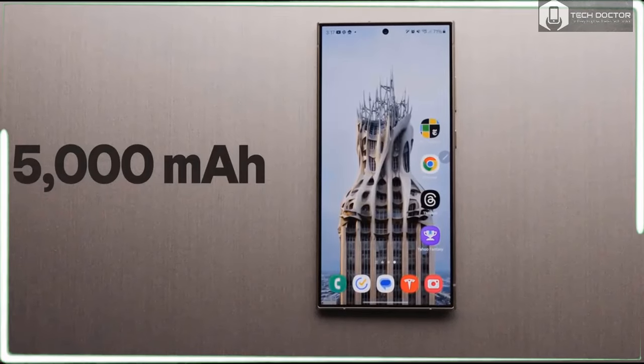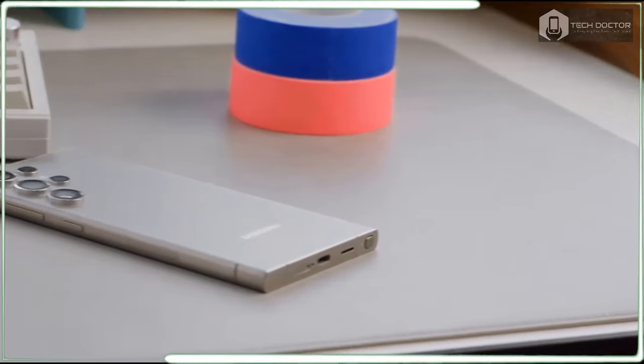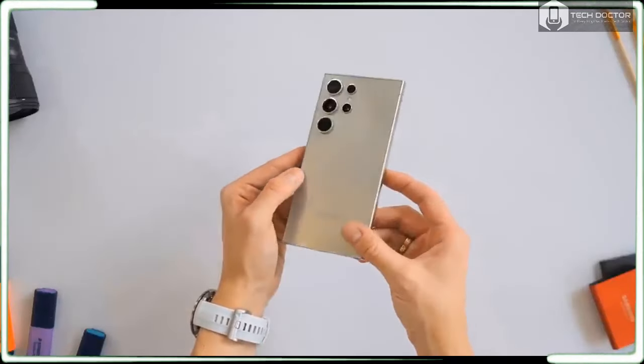On the front and back, Galaxy S23 Ultra has gently rounded curves that make the phone feel much nicer to hold. The Galaxy S24 Ultra is more sharp, and though it isn't uncomfortable, it feels conspicuously big.